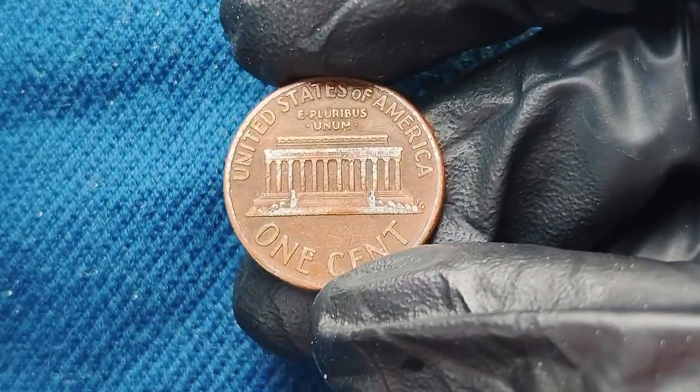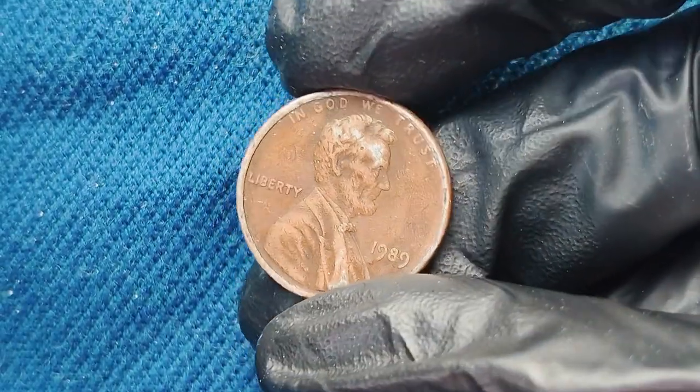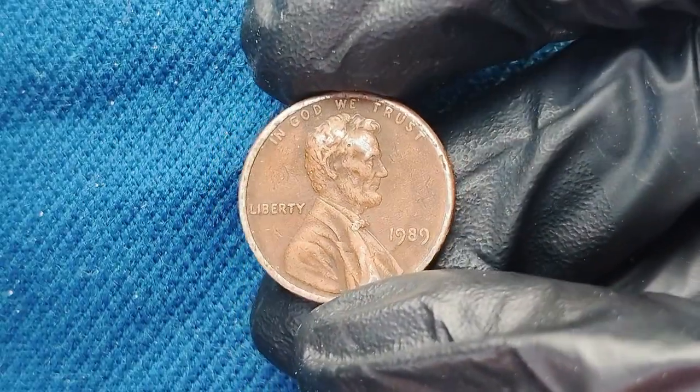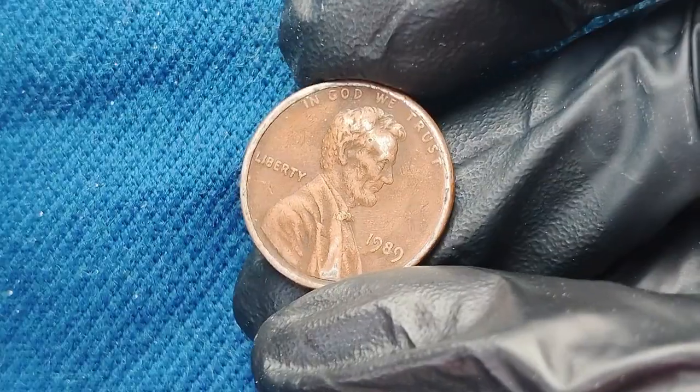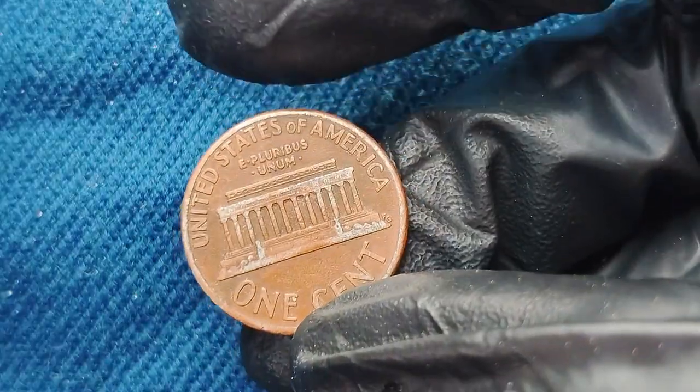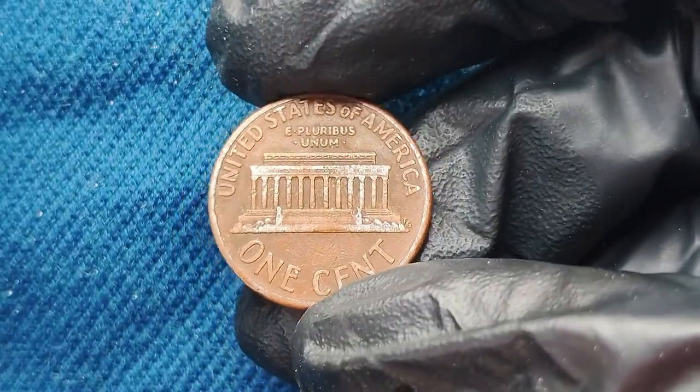That's why collectors dream about it. That's why dealers search tirelessly for it. And that's why somewhere, right now, a penny jar may be hiding a fortune waiting for its next owner. The question isn't if you could find one. The question is, are you ready to look? Are you ready to see what others overlook?